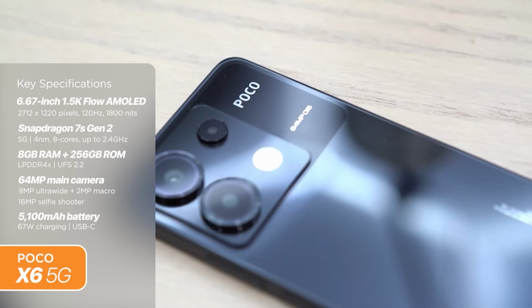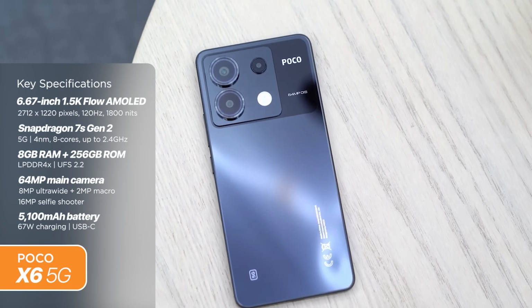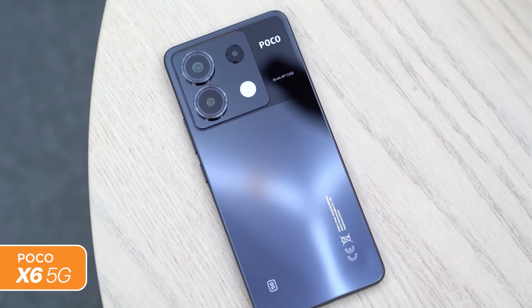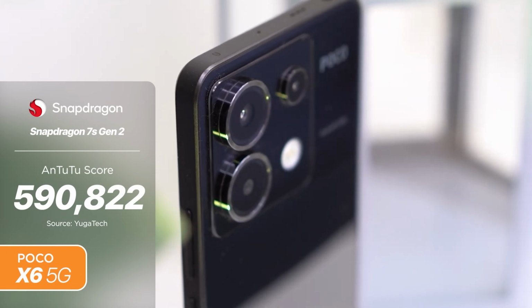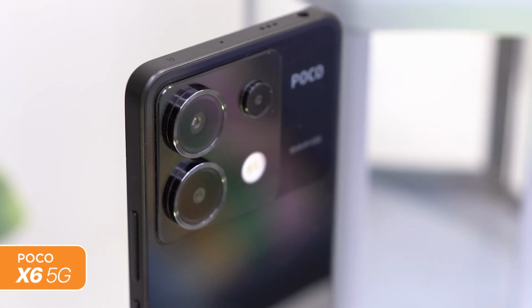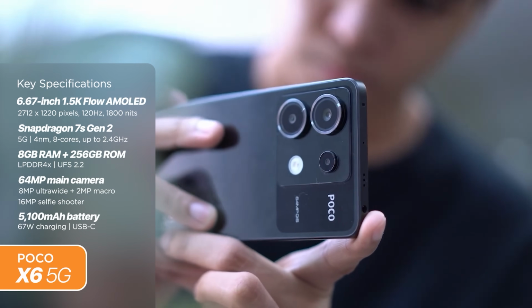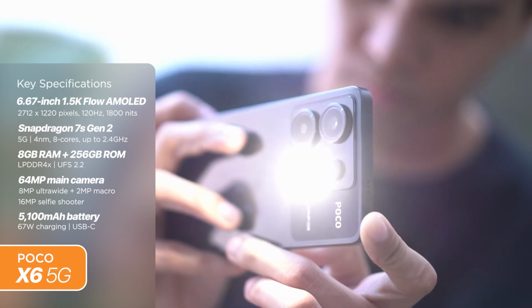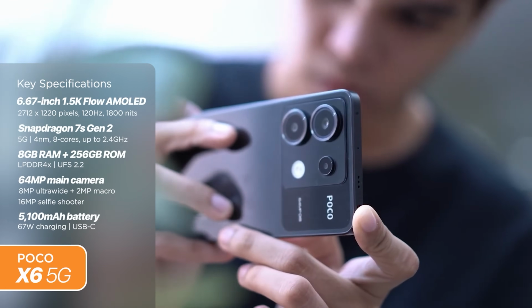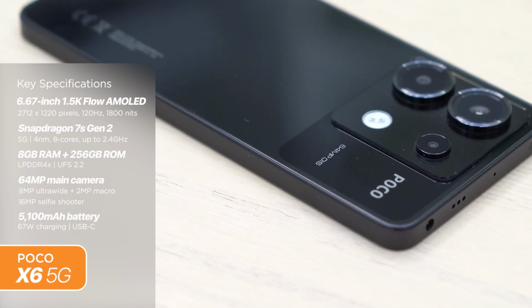Under the hood, the POCO X6 5G boasts the Snapdragon 7s Gen 2 chipset combined with at least 8GB of RAM and 256GB of internal storage. In our testing, the phone managed to score almost 600,000 points in Antutu's benchmark. At the rear protrudes a triple camera setup that's a 64-megapixel main shooter with optical image stabilization, an 8-megapixel ultrawide, and a 2-megapixel macro sensor. It sports a 5,100 mAh battery and is paired with 67 watts of fast charging. This model also gets a 3.5mm audio jack, which is a rare necessity these days. Is it a necessity? Maybe it's not.